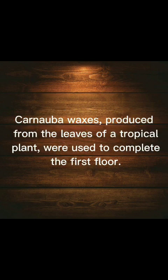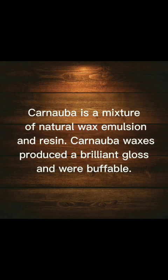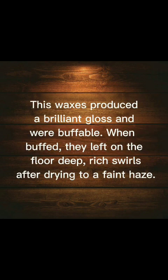Carnauba waxes, produced from the leaves of a tropical plant, were used to complete the first floor. Carnauba is a mixture of natural wax emulsion and resin. These waxes produced a brilliant gloss and were buffable. When buffed, they left on the floor deep, rich swirls after drying to a faint haze.